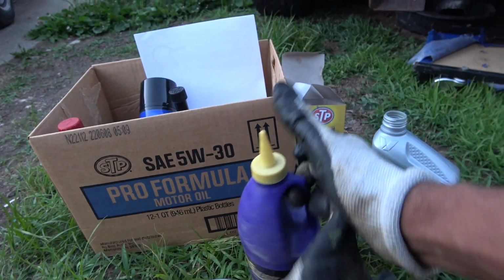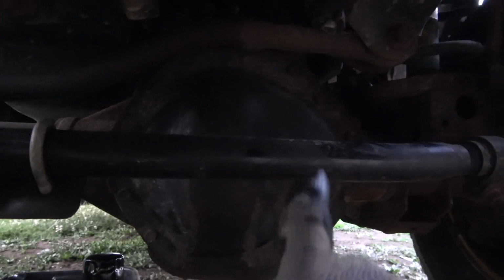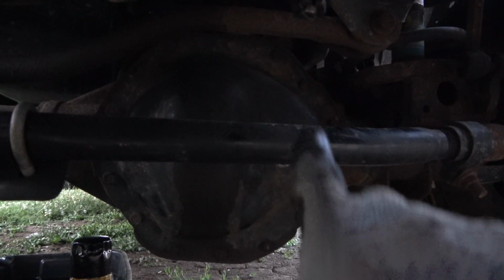Right, and what about that differential fluid, man? Yep, so if you got a truck, like we got a big dog, right? We got 2 differentials underneath our truck. Also checking my differential. Definitely want to check that fluid because that allows for like a 4-wheel drive and you got a bunch of gears in there. Right here, this rectangle thing with this circle right here, this is the differential.